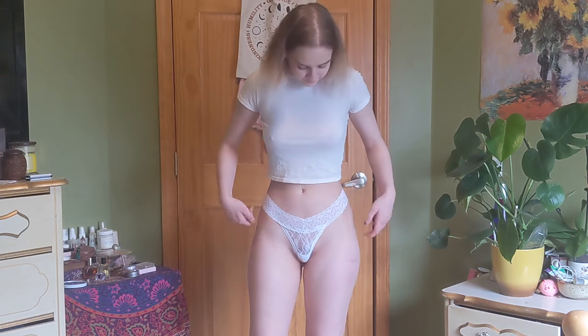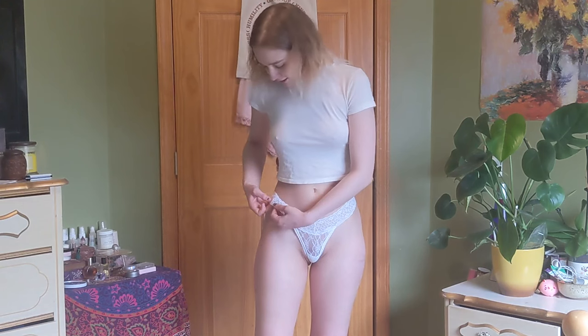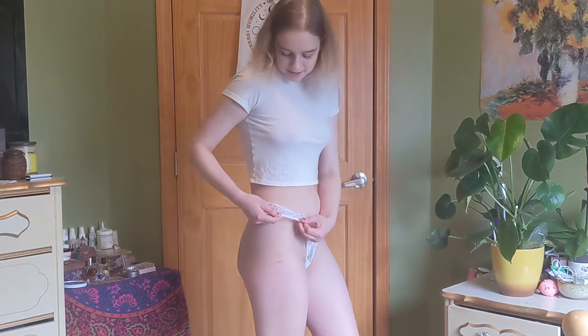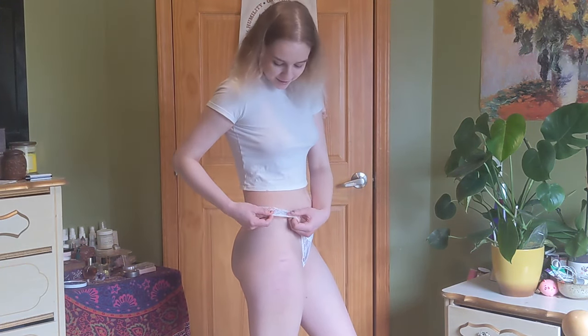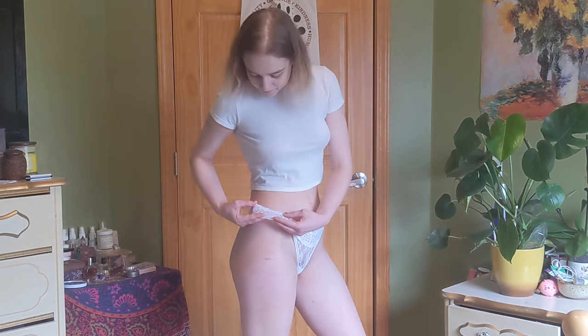There are also extra small, but these ones surprisingly fit me really well. I feel really comfortable. We got that classic lacy sheer flowers. They're a little bit different than ones I've seen, but you know, you gotta have the lacy flowers.